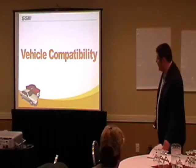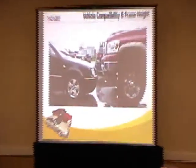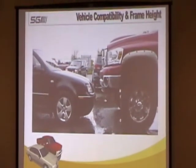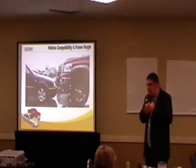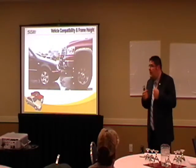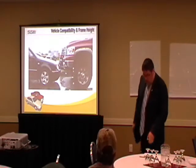Another item I'd like to discuss is vehicle compatibility and frame height. As a vehicle's ride height increases, so do its bumper and frame heights. In the event of a collision, structures within the vehicle's frame absorb the energy of the collision and reduce the severity of the collision and the forces felt by the occupants of the vehicle. Basically, the frames are like big shock absorbers. They're like springs. I've got an example over here.